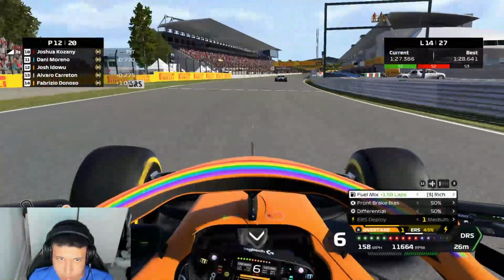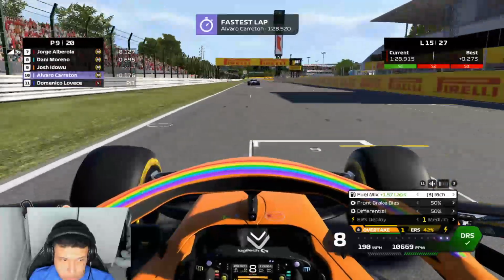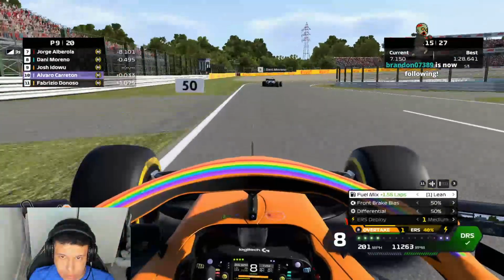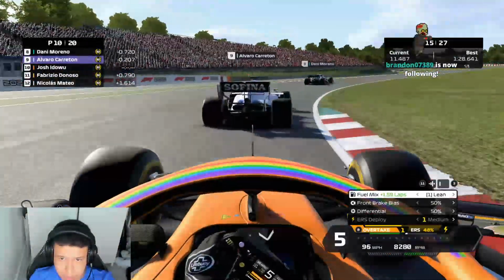So coming on to lap 15 of the race then, as you can see, Alvaro Carton goes for a move, and at this point, we just let him through.